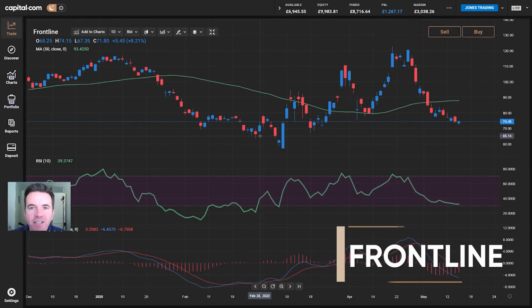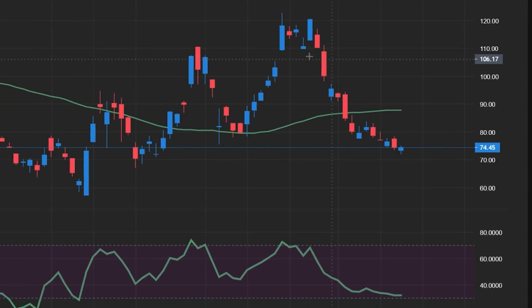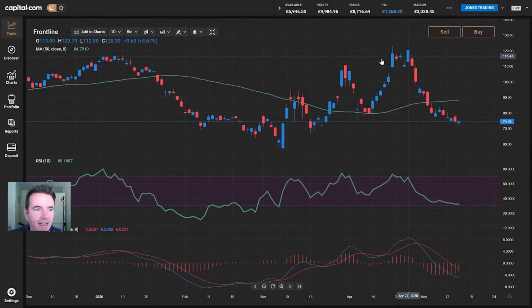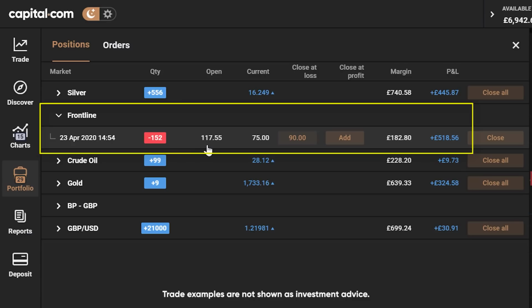So here's Frontline. Here's that surge as tanker costs really soared. They were trading around 60 in early March and touched 120 in the third week of April. That did end up being a really good short, going short at 117. Let's just look at the position. So on the 23rd of April, selling 150 short at 117.55. The market's currently 75. We moved the stop down to lock in at least some of those profits. The stop is currently at 90. The trade's up £518.